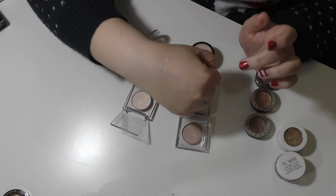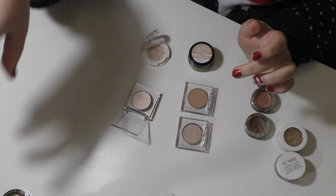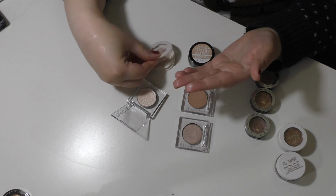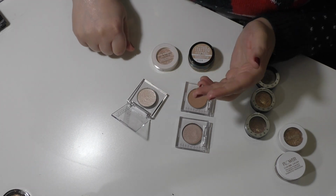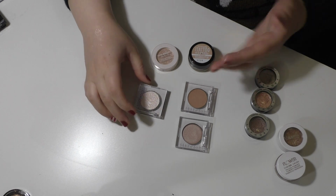They almost look identical. They're so similar. So if you are interested in a Moon Dust, get this Ulta Beauty one because it's way cheaper. And I feel like they look identical. They really do. I don't know.